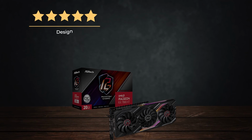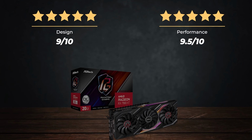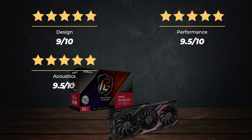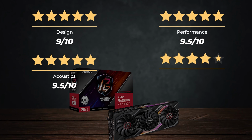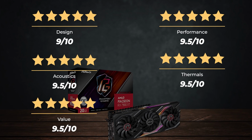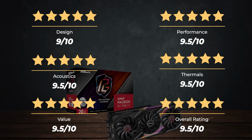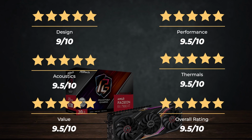Ratings: Design, 9 out of 10. Performance, 9.5 out of 10. Acoustics, 9.5 out of 10. Thermals, 9.5 out of 10. Value, 9.5 out of 10. For an overall rating of 9.5 out of 10.